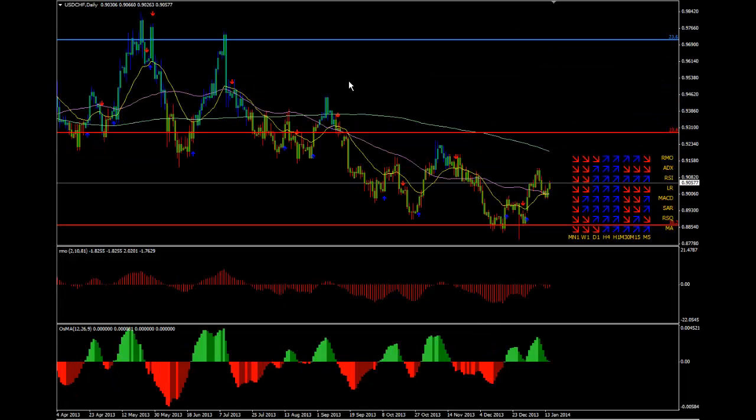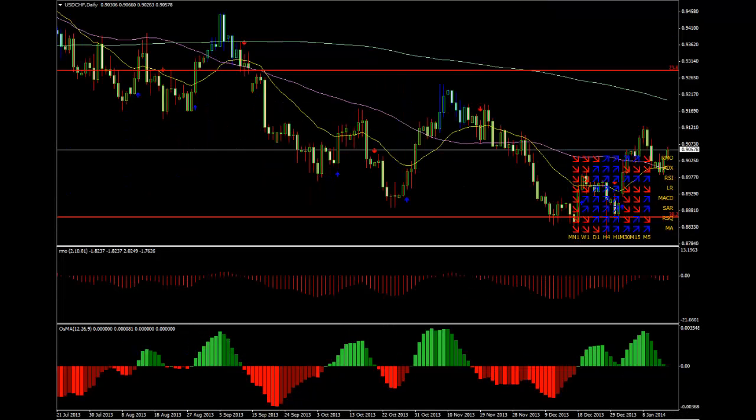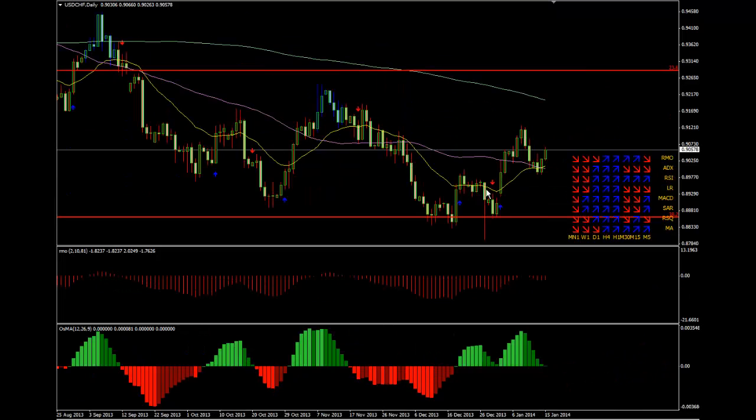US dollar Swiss franc daily: very strong support and resistance level recently, and the US dollar bouncing on the 38.2 fib level and moving higher over the past number of weeks or months. Subsequently, what's happened is recently we've seen price pulling back sharply, and it's formed a new swing. Okay, this is a high. It's not moved any higher than that. And now it's formed a new swing low in this one, and a low in this one.